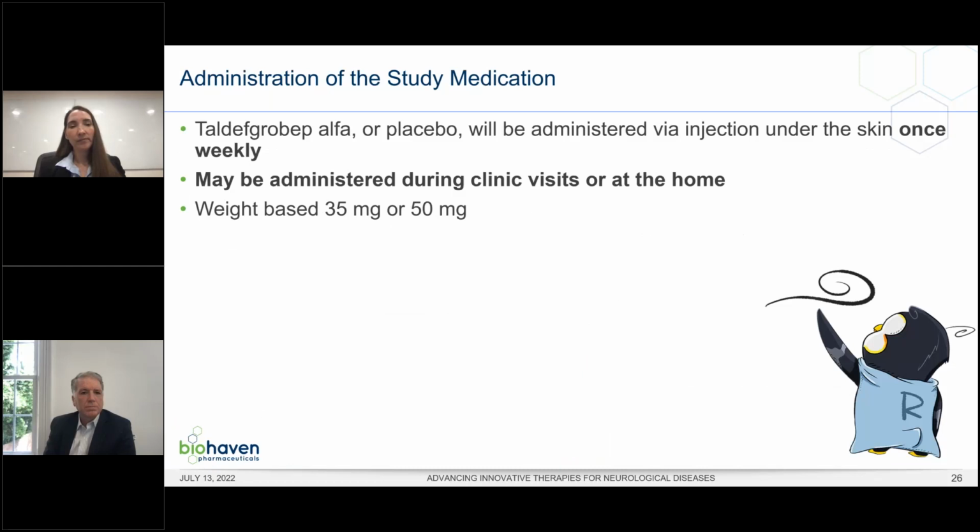Next slide, please. Taldefgrabep alfa or the placebo will be administered under the skin. This is called subcutaneously, and it will be given once weekly. This may be administered during a clinic visit or even at the home. So a family or caregiver, or even the patient, when appropriate, may be able to self-administer in the comfort of their own home. And the dosing is weight-based with either a 35 or 50 milligram dose, depending on the weight of the patient.